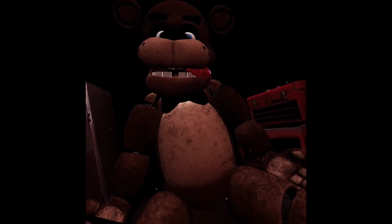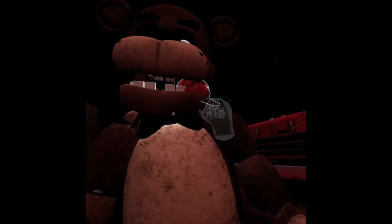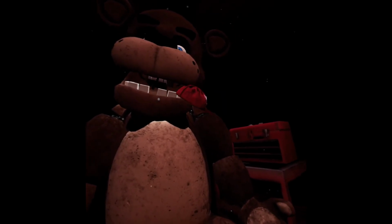Carefully grab and remove the child's hat from Freddy's mouth. Freddy's got a pretty good hold of it. Give it another firm tug. Good job. Now place the hat in the lost and found bin on your right.